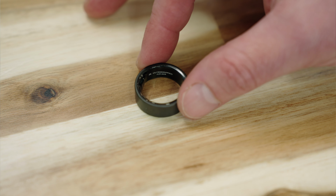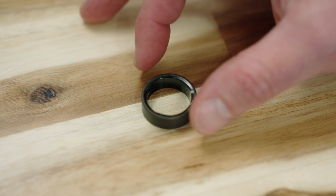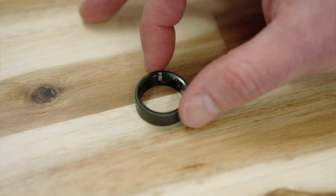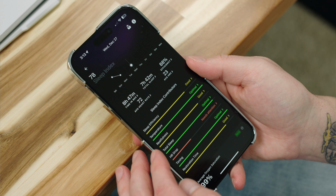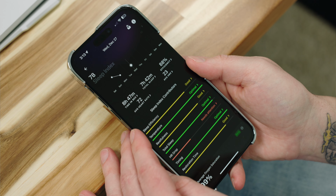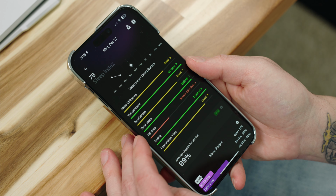What I love about the Ultrahuman Air is just how good it tracks my sleep. The amount of data it gives me is insane. There's everything from sleep efficiency, temperature, restfulness, total sleep time, heart rate drop, timing, and restoration time. It also can check my O2 sat, which is something new, I believe, and is still in beta.